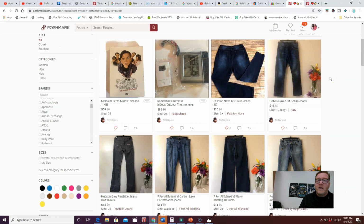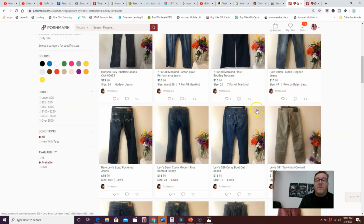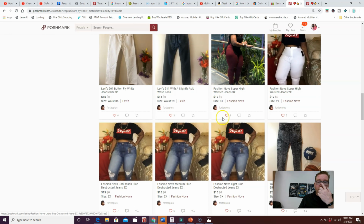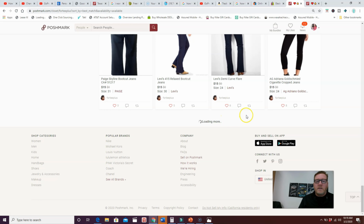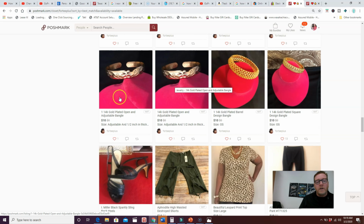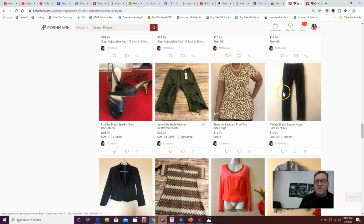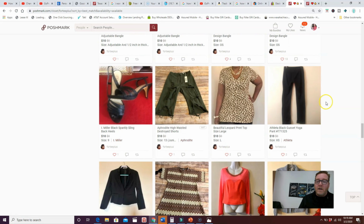And here's another thing I like about what you're doing. It appears like you're grouping your items by category, like all these pants, 7 for All Mankind, Levi's, all these pants are grouped together. Makes it easy if somebody's looking for pants. And then as you go down, so here's the drawer. Yeah, this is what I saw earlier, right? You have these rings. These do look like replenishables. So I would try to get more into the replenishable game, wherever you got these at, and add on.